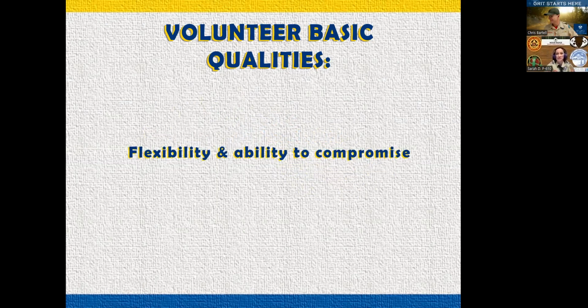Flexibility and ability to compromise. If you can see my background on my video, I have this super Gumby here, or Semper Gumby, which is being flexible. You want to be flexible in everything and able to compromise. So if there are issues with parents saying, well, that day is not going to work out for me for an outing, or it's raining like crazy that weekend, do you really want to do this? Be able to be flexible.